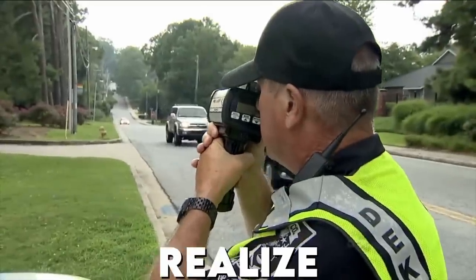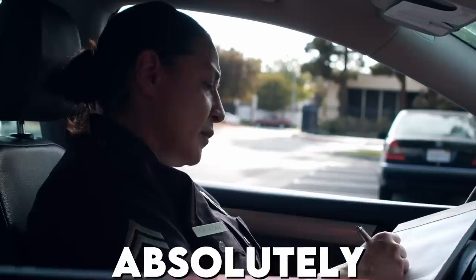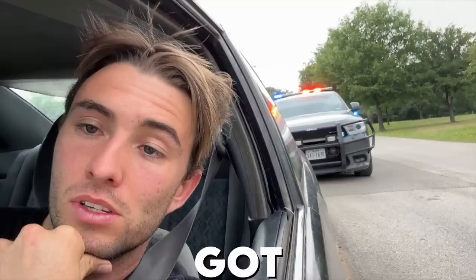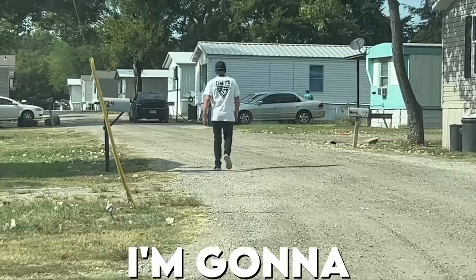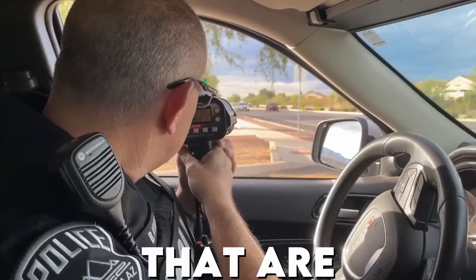But what people don't realize is that there are small towns all across America that pull people over for absolutely no reason. And this is Eustis, a small town in Texas that I got pulled over at for basically no reason. So today, I'm going to be investigating why towns do this and how you can avoid traps like these that are all over America.